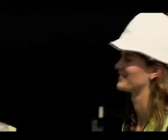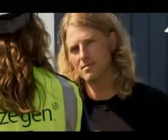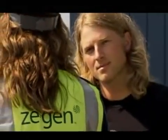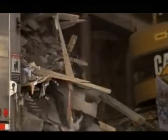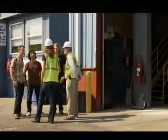What does ZGen stand for? ZGen stands for Zero Emissions Generation. That's the goal. I mean, if you think about it, what we're doing with waste right now, it's not that smart. So you get a bunch of people together, and they create a lot of waste. And then you ship it off to a landfill that produces methane, which is 22 times more harmful to the environment than CO2 even. So it doesn't make sense to ship it off and just waste that energy potential.